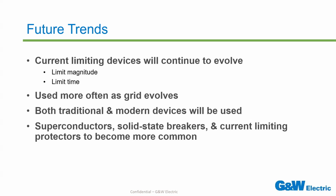You're going to see both traditional and modern devices used, as there are advantages to each of the individual devices. So there's not going to be one catch-all bullet for current limiting needs. It's definitely going to change based on the scenario you're looking at. Overall, I do anticipate that superconductors, solid-state breakers, and current limiting protectors specifically will become more common as time goes on.